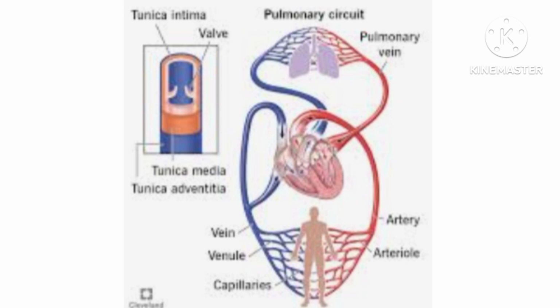The largest vein is the vena cava. Veins subdivide many times, becoming smaller and smaller until the smallest veins, called venules, are formed. The venules are connected to the other end of the capillaries within the tissues and the organs of the body. Unlike the arteries, veins are superficially located in our body tissues.